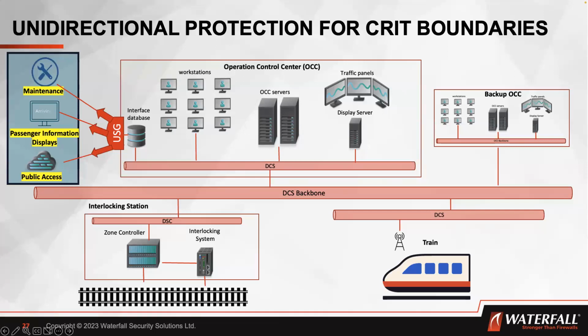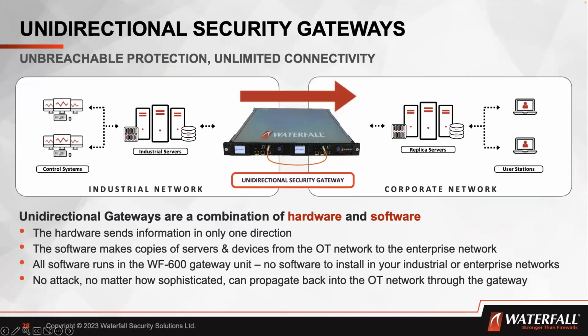But how do you go about this unidirectionality? Yeah, so let me chime in here. There are many techniques for network engineering, but the unidirectional gateway is the most widely used technique at this point.